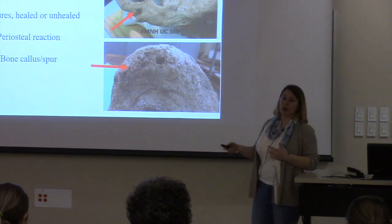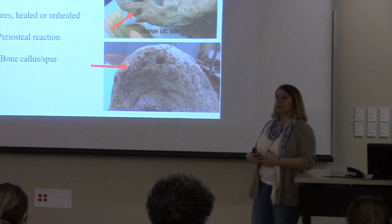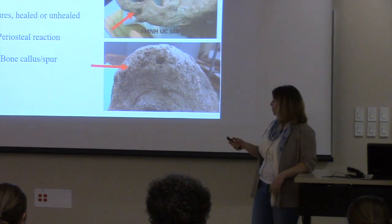There were some examples of bone calluses and bone spurs. Bone spurs can form from a couple of different things, but a bone spur can also form after a fracture. So once you try and knit your bone back together, sometimes your bone goes a little wonky and you can develop spurs. So we're using it to try and indicate fractures.